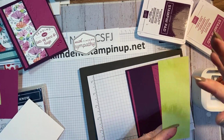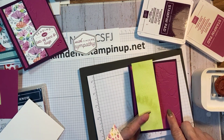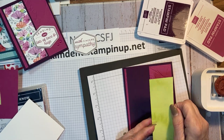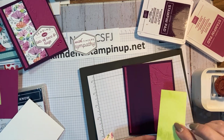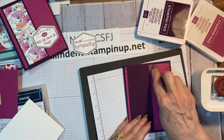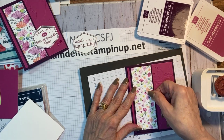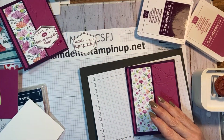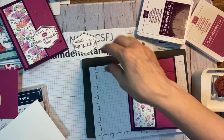Let's use it here. This type of paper would be beautiful if you didn't have an embossing folder or a Stampin' Cut and Emboss machine. You could use a big piece of DSP right there instead of putting that through the embossing folder. And this pack, Delightful Floral, has many different patterns like that that make a really pretty background without a print on it.